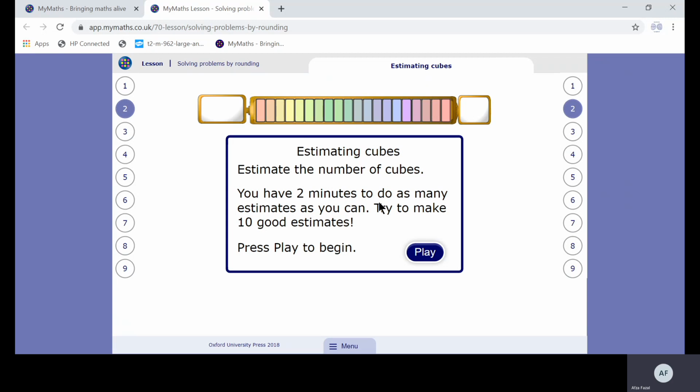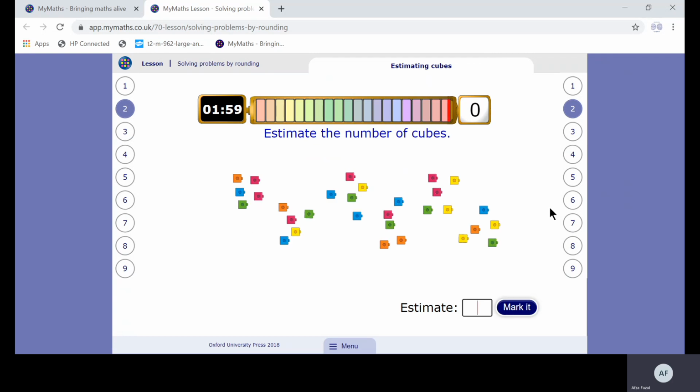Estimating cubes. Estimate the number of cubes. You have 2 minutes to do as many estimates as you can. Try to make 10 good estimates. So I'm going to press play. The cubes are scattered. I want to do roughly, they're grouped in 5s. There's 1, 2, 3, 4, 5, 6. I'll say there's about 30. So what I've done is 5 times 6 in my head.